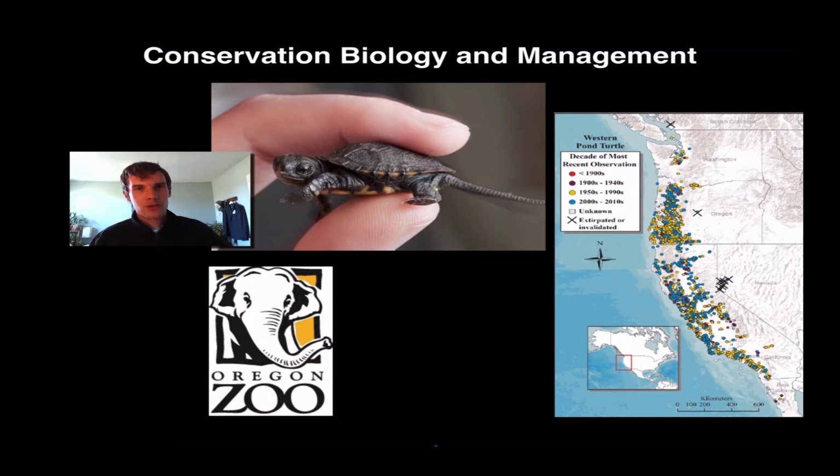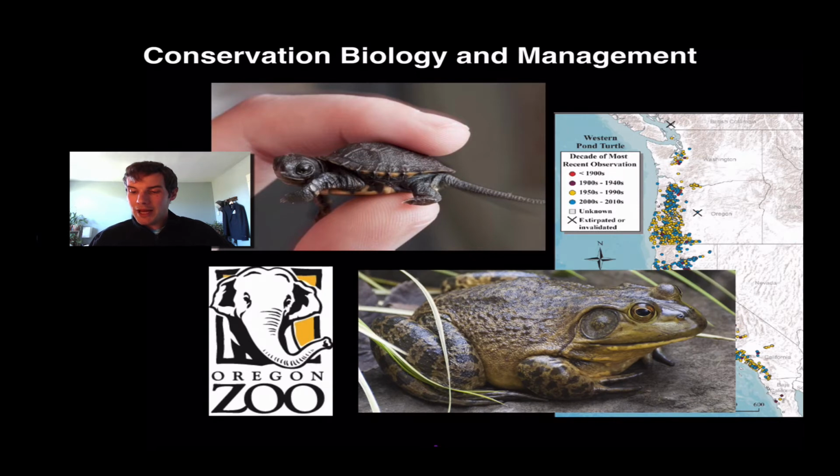So the Oregon Zoo is teaming up with other organizations in Oregon to try and rehabilitate some of those populations. So what they're doing is trying to incubate them and housing some of these turtles when they're babies so they get big enough so they cannot be eaten by bullfrogs.